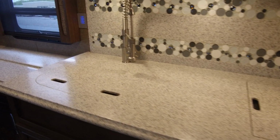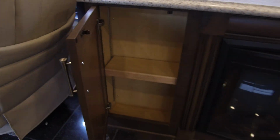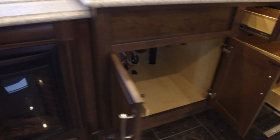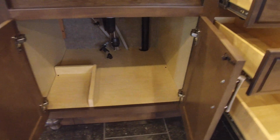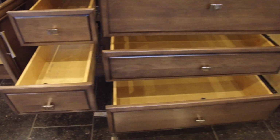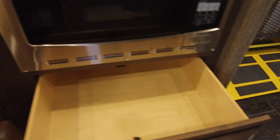Okay, lots of drawers, lots of kitchen storage in this coach. I'll just go through and open them up and let Tony pan down through. A lot of drawers, a lot of big drawers. Okay, Tony, and then above the sofa and the dinette, if you could get that shot, for all your overhead storage.